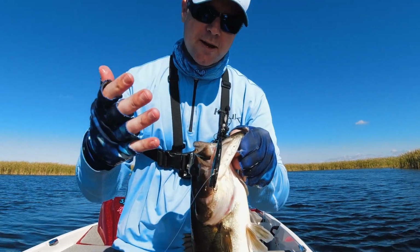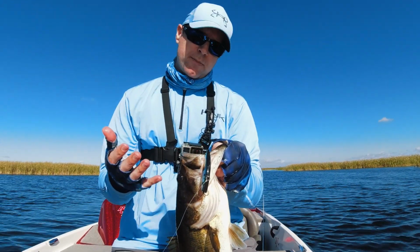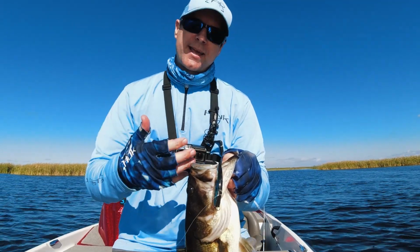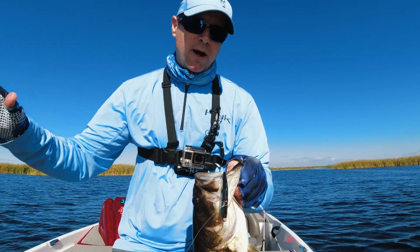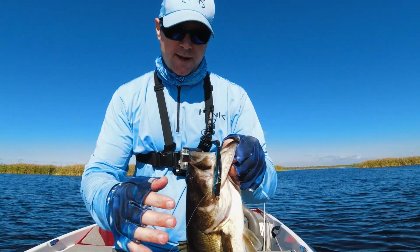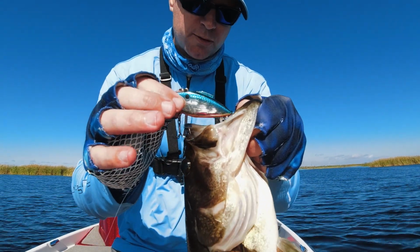So today we're at Headwaters and I'm just trying to find a fish. I haven't been to Headwaters in a long time. I say a long time, about 2 months. So I'm coming back out here. You know, the fish are probably already spawned out, moving out to the deeper water. And that's where I'm fishing right now, fishing the deeper water. And I got this rattle trap.